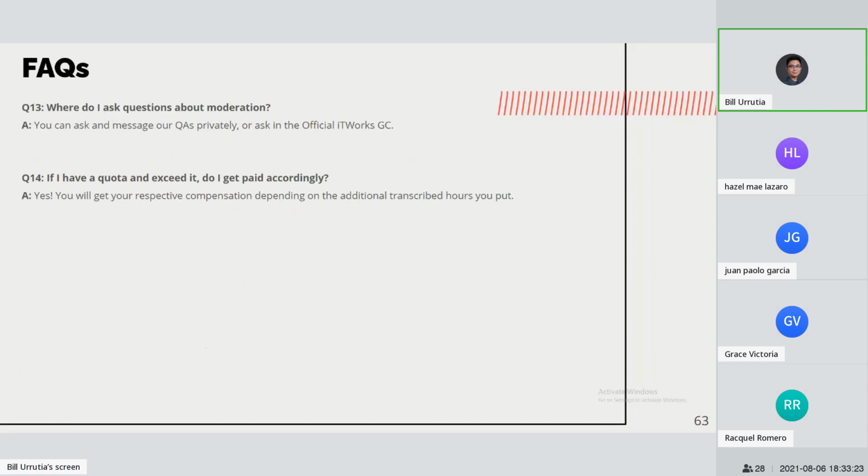You can message us. So if I have a quota and exceed it, do I get paid accordingly? So sabihin natin you have a quota of 5 transcribed hours per month. Kapag ginawa ko bang 7 yon, isa nag-extra work ako, will I get paid? Yes, you will get your respective compensation naman depending on the additional hours that you put.